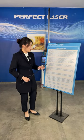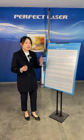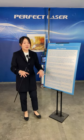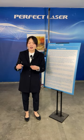The next thing is the edge shape rails. Unfortunately, today we didn't show you the edge shape because it occupies a bit of space. In order to save space, we didn't install it.